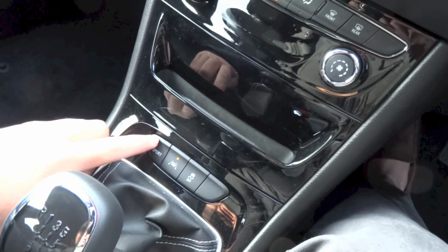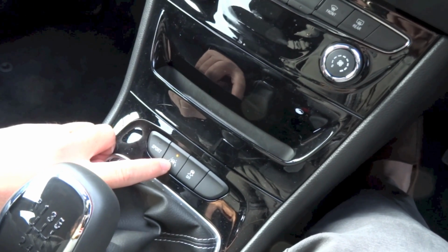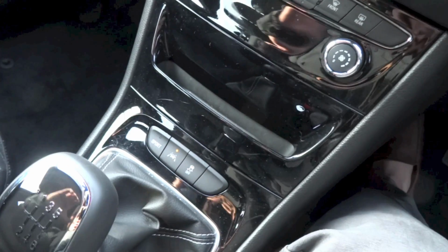And right down here you do have your sport mode activation button, the button to activate or deactivate your lane departure warning system, and the button to turn on or off the vehicle's traction control system.